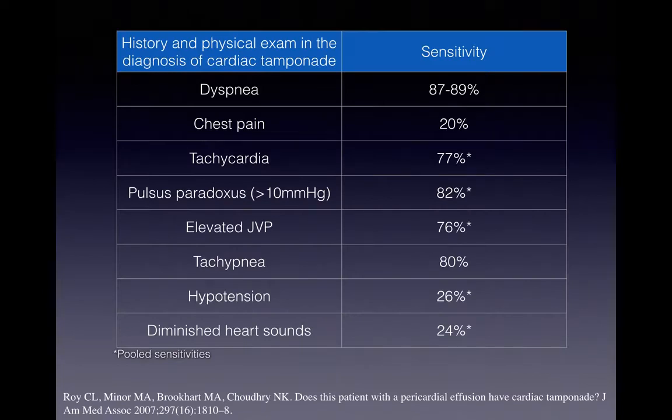You might wonder, how good is our physical exam and history in diagnosing cardiac tamponade? Well, this was a meta-analysis looking at history and physical exam findings of patients who were diagnosed with tamponade. As we can see, the sensitivities are variable, and even the best sensitivities are only about 80%. I find that this is very interesting because every time we call cardiology or some other consultation about a suspected tamponade, they ask, well, what's the pulsus? And knowing that a normal pulsus does not rule it out, I think is really useful.